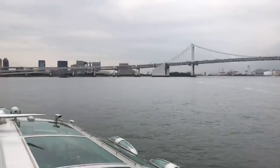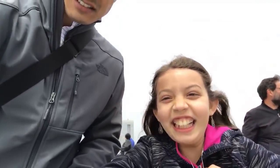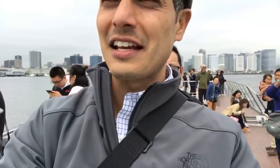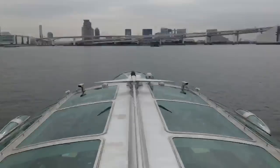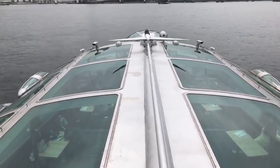And I'm joined here with Coralie. How do you feel about the boat trip? It's pretty good. How many stars out of 5? 5 stars? 3 stars? 3. She's a tough critic. In order to get 5 stars, I guess the boat needs to go underwater. It's going to, isn't it? Yeah. It looks like it could go underwater.